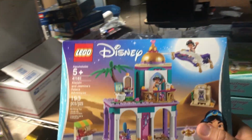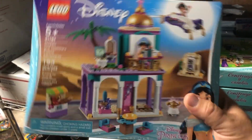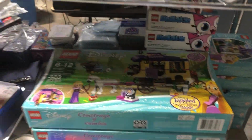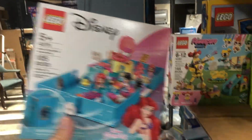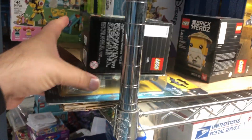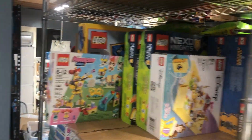Oh, yeah, this guy. I forgot to list this last week, so this one's definitely going to be in the pile. We're going to pull this Tangled set in the pile as well. I think I already grabbed that one. I didn't grab the Ariel set, though. So we're going to pull these. Let's see. I think I have a good representation of all of this.